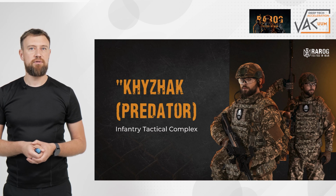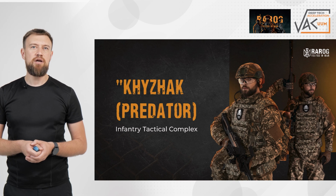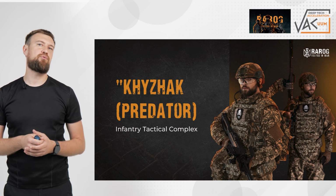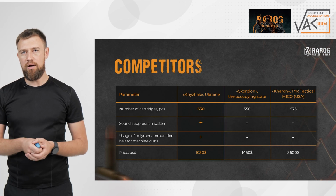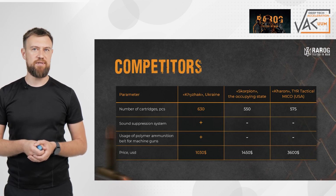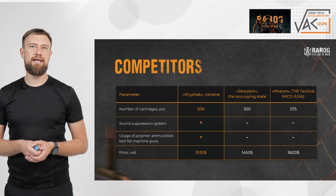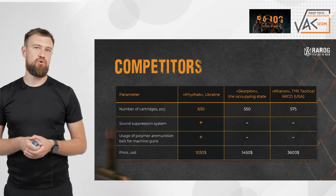This is Predator, Infantry Tactical Complex, Hizhak in Ukrainian, for PK/PKM machine guns. Predator is a separate project of our company, which we are very proud of. Only a few countries in the world manufacture similar complexes with sleeve-fed ammunition. And I can say with confidence that currently the largest number of them is in the defense forces of Ukraine.